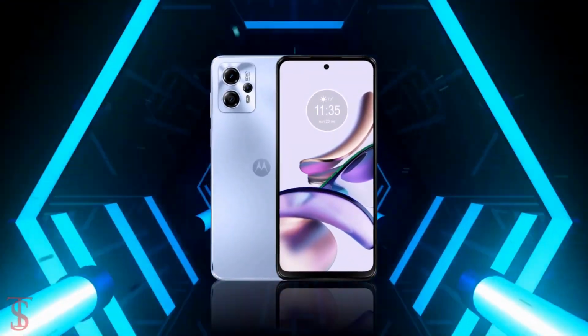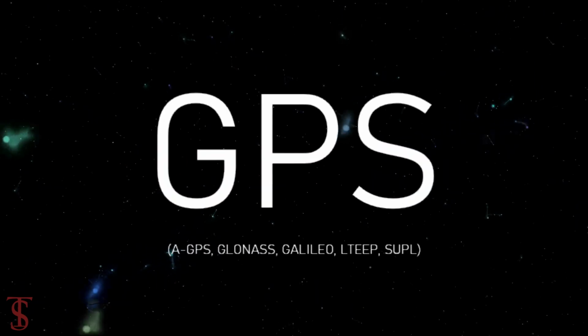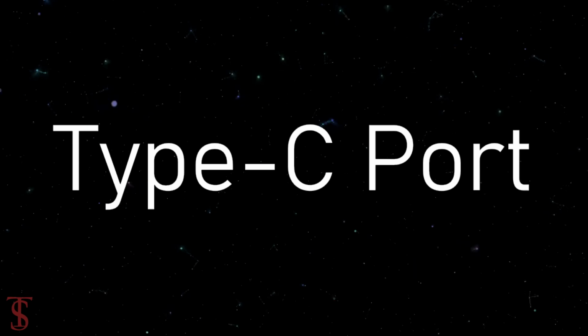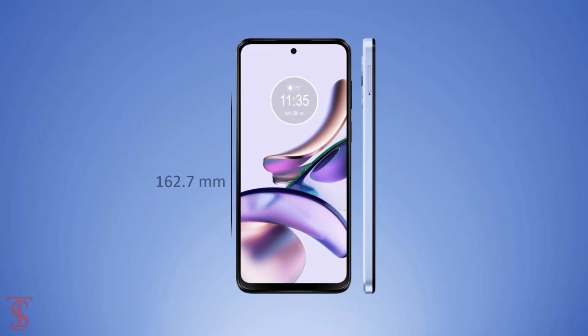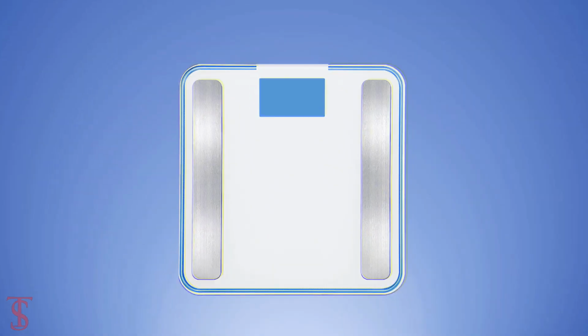The connectivity options on the phone include dual SIM 4G, dual-band Wi-Fi, Bluetooth 4.2, GPS, 3.5mm headphone jack, FM radio, and a Type-C charging port. The physical dimensions of the smartphone measure 162.7 by 74.66 by 8.19mm, and it weighs around 170 grams.